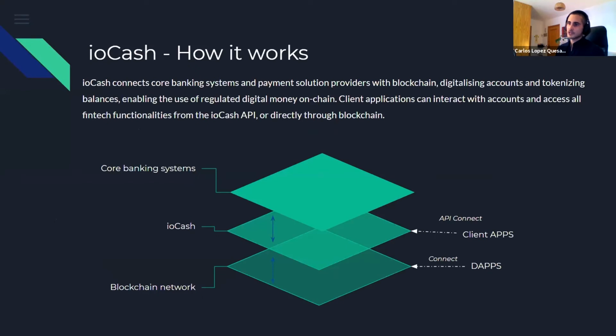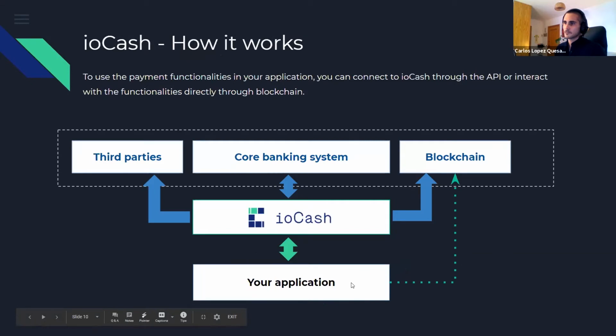The way it works, ioCash is basically connecting two worlds. On the one hand, we have the core banking systems. On the other hand, we have the blockchain networks. So the client applications use ioCash as this layer that allows them to connect easily to the banking services, both through API and through blockchain. Here is a very simple schema of how your application interacts with ioCash in order to use all the different functionalities that we have, either through API, or most of the functionalities are also available to use directly by interacting with blockchain and the smart contracts.